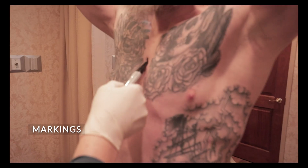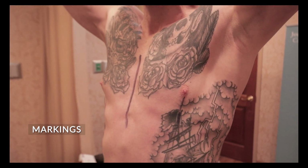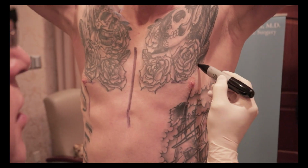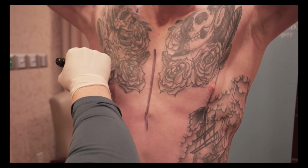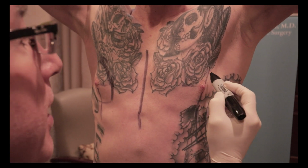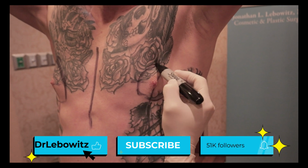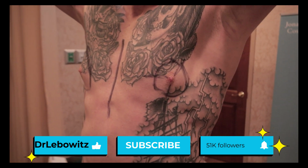Let's go. So that's the midline, that's the median, this is the pec muscle here, and this is really where the gland is, or the extent of my local will be. Perfect. Good. Don't move.